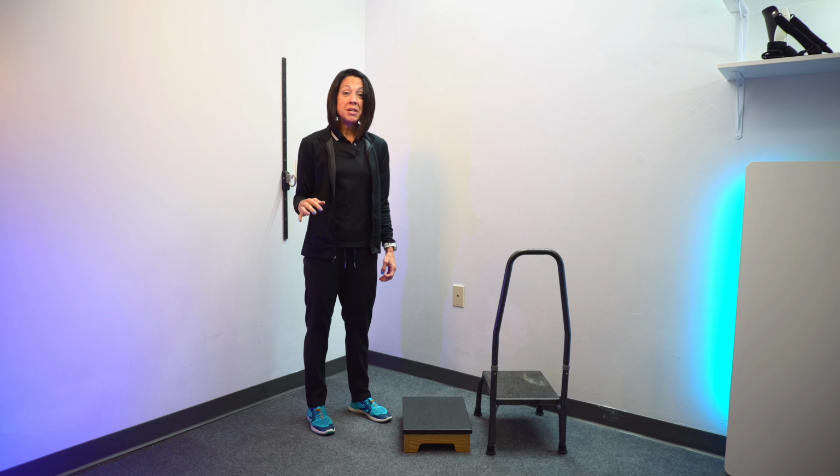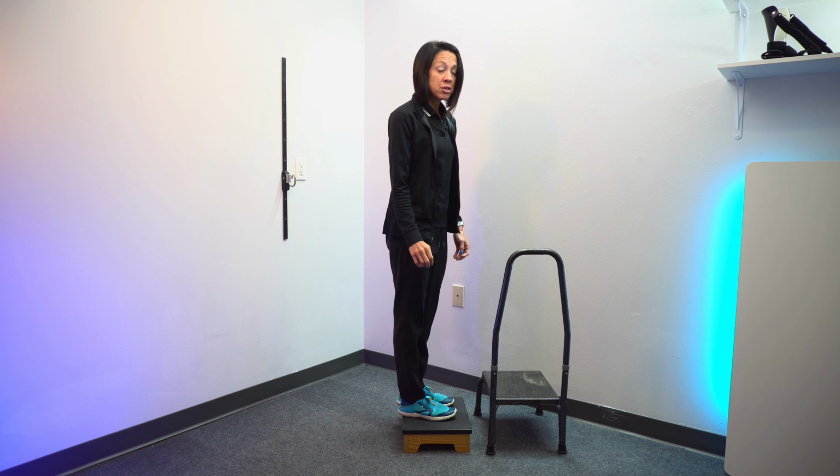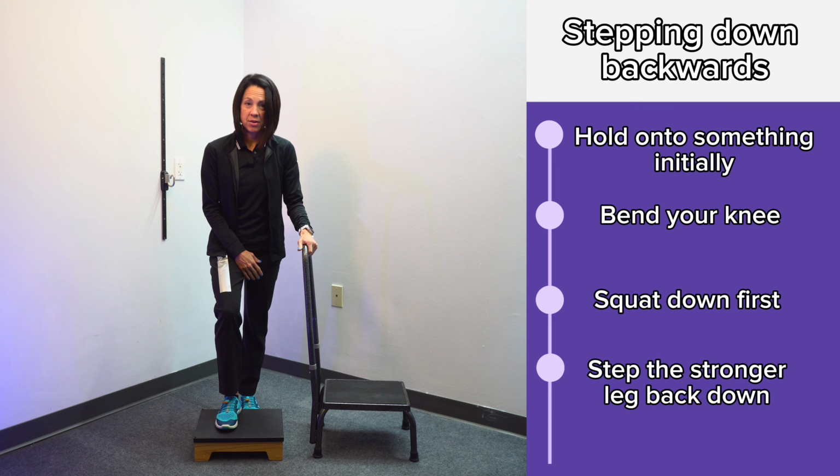Now, when it comes to stepping down, I'm going to give this to you in a two-step process. Okay, you're going to start by learning how to step down backwards. This is for those of you that want to learn how to step down with a stronger leg. Okay, so weaker leg, taped leg. I know you guys really appreciate that, okay? First step when stepping down backwards is first, make sure you have something to hold on to initially. Bend your knees, squat down first, and then step this leg back down.